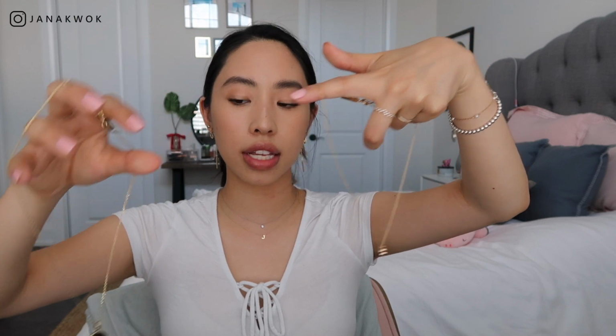Because gold plated is literally just dipped in gold, whereas gold filled is more gold. So obviously this will show a lot more signs of wear and tear than gold filled or solid gold, right? For me, the necklaces have no problem whatsoever. The clasps are fine, the links are fine. It's probably because I don't wear it to shower or anything, but I still love this, and I just have to be more mindful of wearing this.